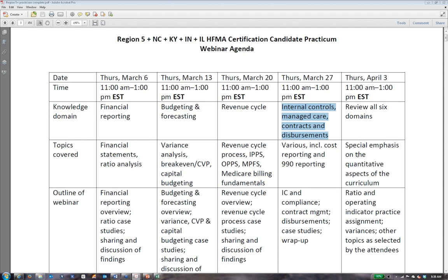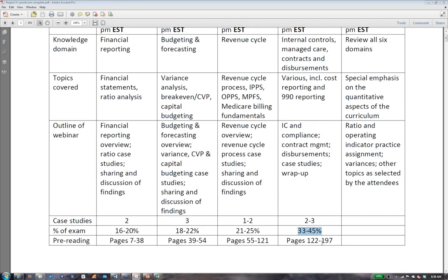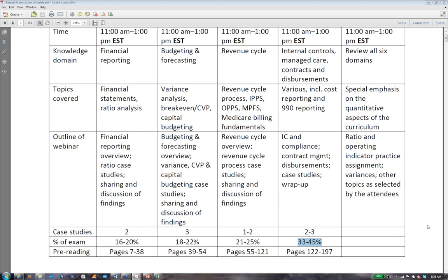So what we're doing today, theoretically, accounts for a third or more of the exam, but so much of it is narrative material that I don't think you, as a practitioner in healthcare financial management, should have significant problems with this material today. So I think we can afford to cover it all in one fell swoop today.